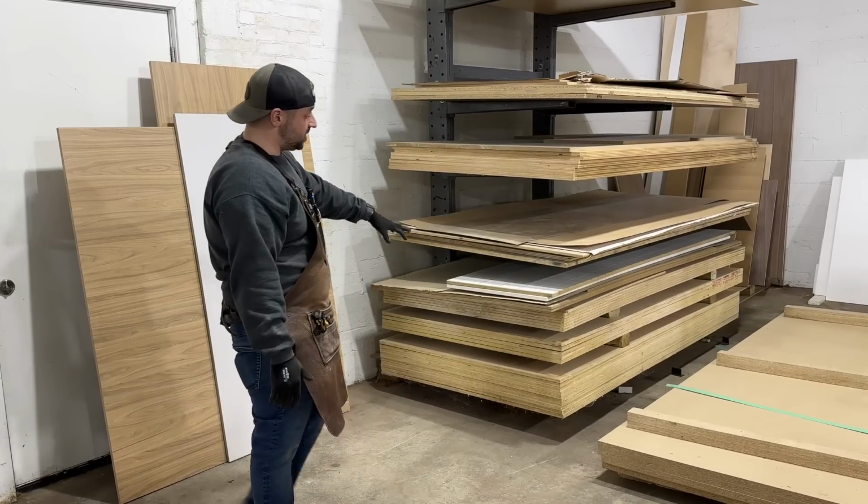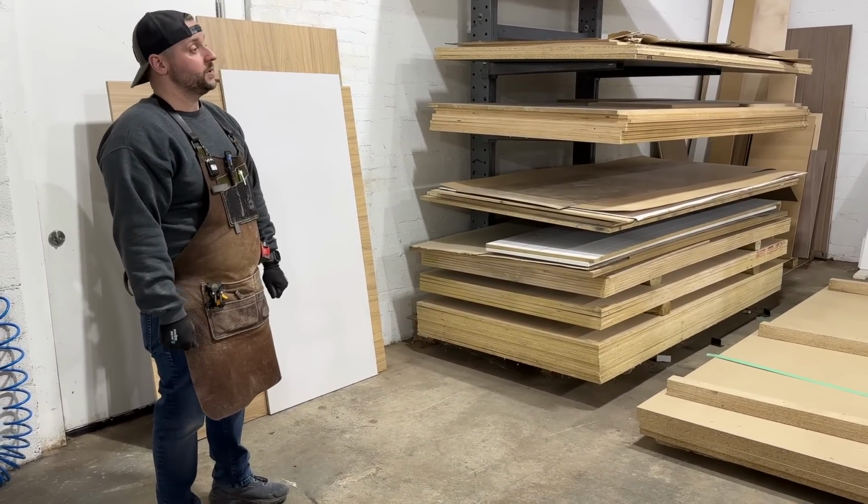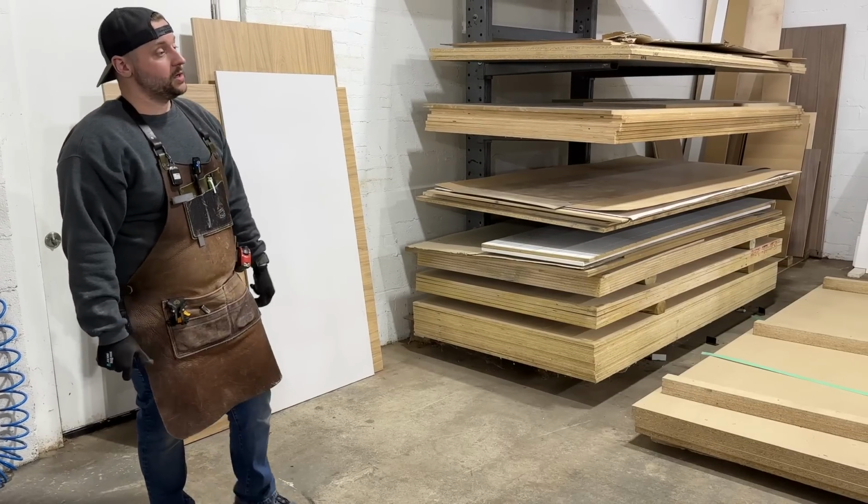So we have our cantilever rack here with most of the plywood, and you can see we have some stored on the floor as well. And then we have our hardwood storage there.